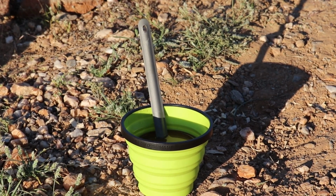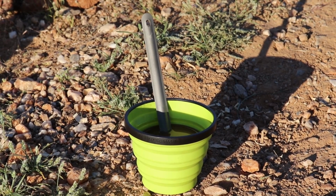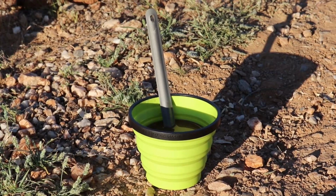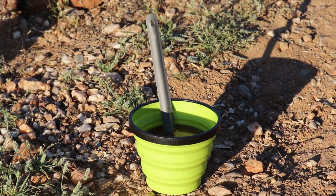So we decided to stick with these, and we went with the long handle because it just gives us a little bit more wiggle room, and we're not digging our hands into whatever we're eating or drinking. It also gives us a distance barrier when it comes to heating up our food.